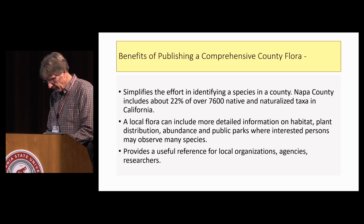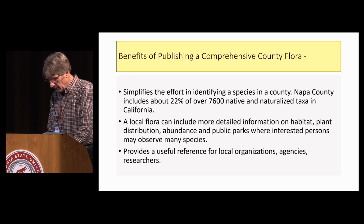So there are real benefits to writing a local flora. It greatly simplifies the identification process. A local flora can also include much more detail on habitat, distribution, and abundance. It is also a very useful reference to a variety of local interests and organizations.